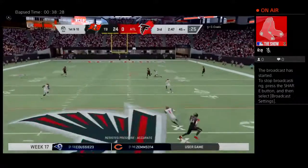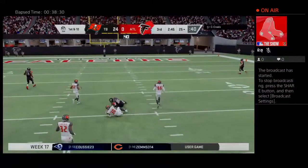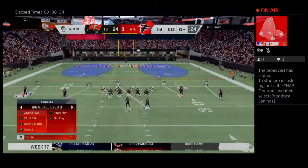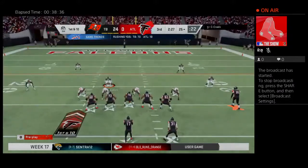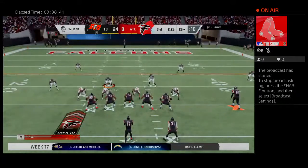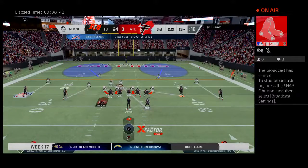They'll come out throwing here on 1st down. That's caught at the 25. That one goes for 30 yards. So from Buccaneer territory now, it's 1st and 10 at the 25-yard line.